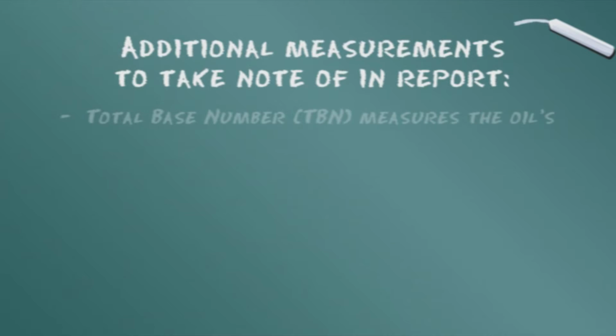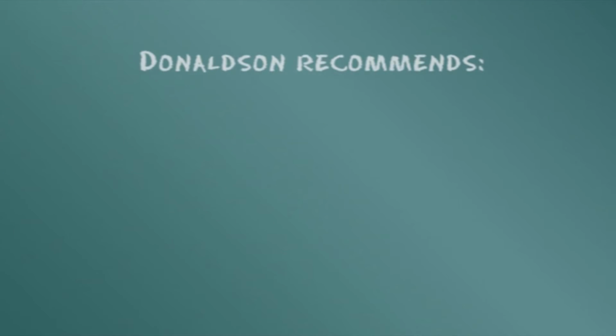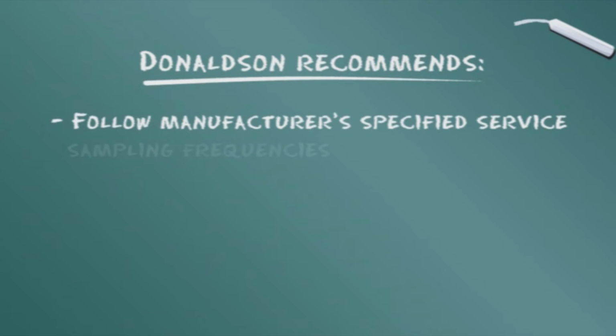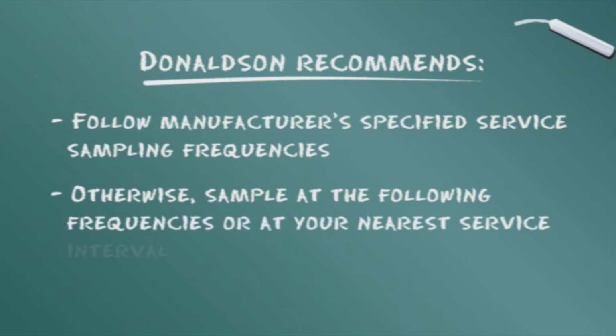The total base number, or TBN, measures the oil's alkalinity, or ability to neutralize acid. When TAN and TBN approach the same number, the engine oil should be changed or sweetened by adding more oil. Donaldson recommends following the sampling frequencies set by your engine manufacturer. If they are not available, follow these sampling frequency guidelines.